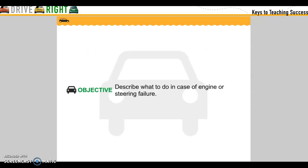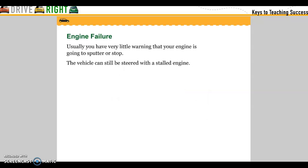Objective: describe what to do in case of engine or steering failure. Engine failure. Usually you have very little warning that your engine is going to sputter or stop. The vehicle can still be steered with a stalled engine.